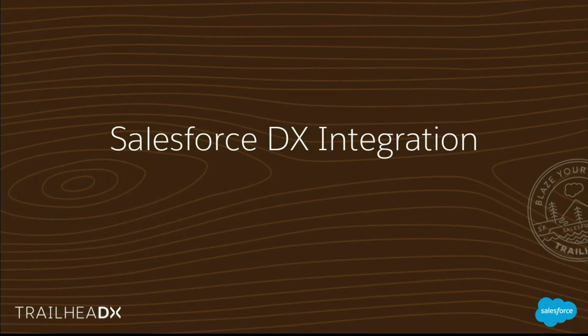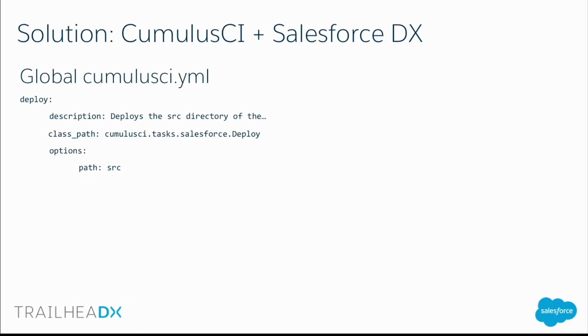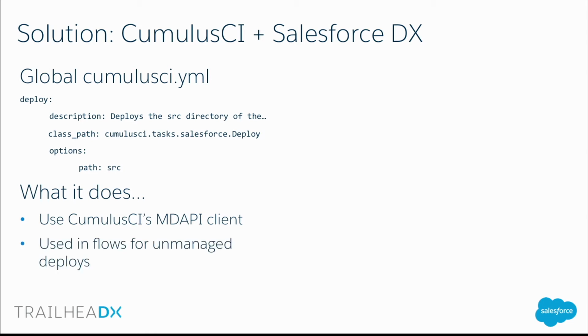So as far as integrating with Salesforce DX, in the standard, we saw the deploy task earlier on the task slide. So this is the standard deploy task in Cumulus CI, the way it's defined. And what this does is use Cumulus CI's built-in metadata API client that's written in Python. And a number of our flows, like the devorg flow, use this task in order to actually do the deployment of the main package code.